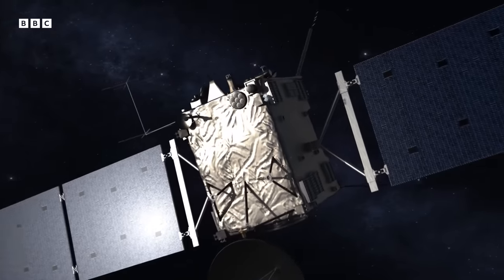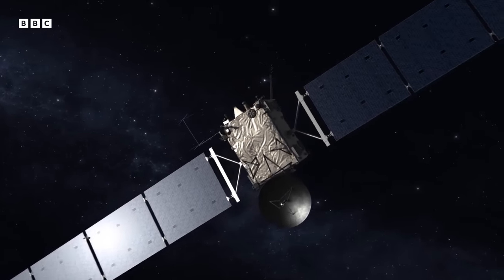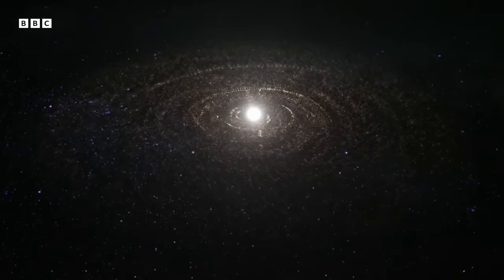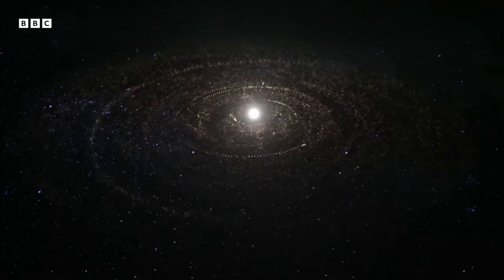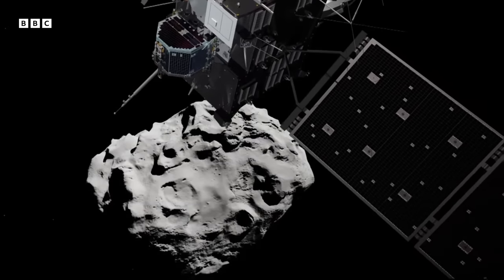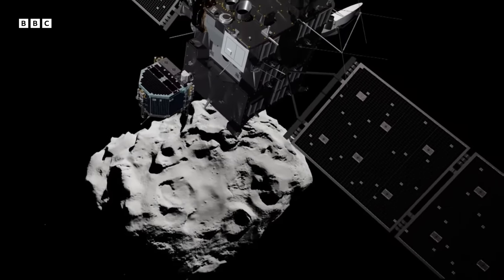Almost. Rosetta was and is a unique space mission. It's a travel not just in space, it's also a travel back in time to the very early days of the solar system. This is the story of the epic, ambitious mission to land a spacecraft on a comet hurtling through space.